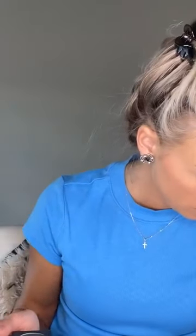That is a pretty shirt. Thank you! That's why I bought this shirt, because of the color. This color looks good with my skin tone, so I was like, ooh, I need that.